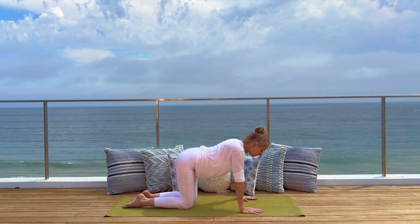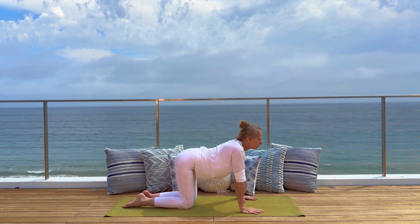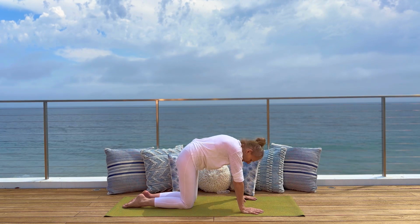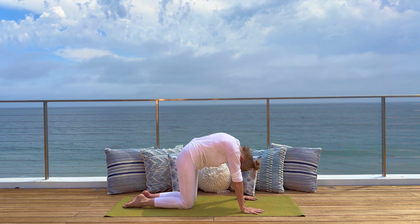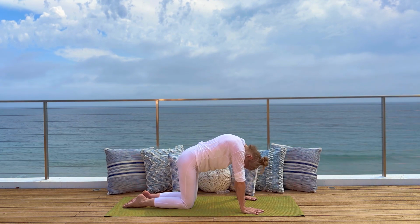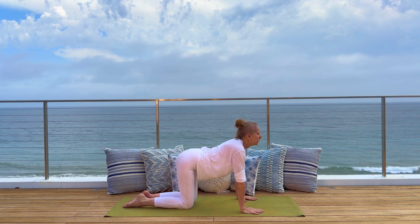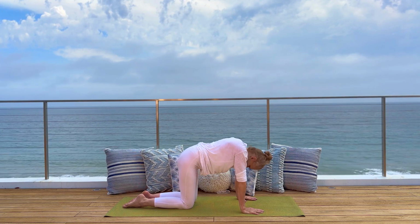Inhale, arch. And as you do this, feel your tailbone coming in, lower back, middle back, upper back, and chin to chest, stretching your neck. And then start from your tailbone, lower back, middle back, upper back. And then again, round.